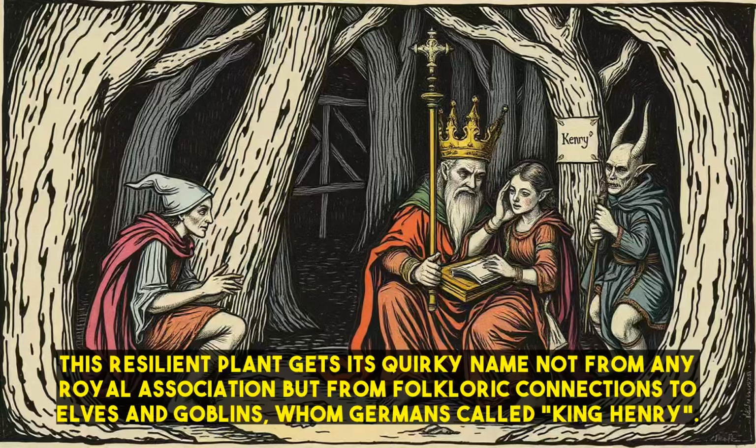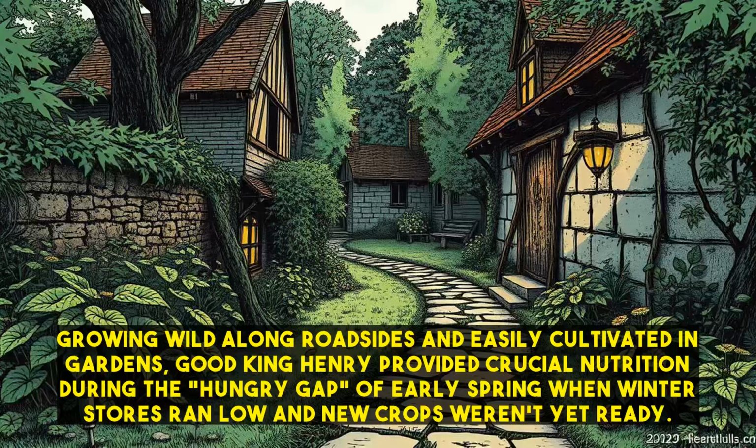This resilient plant gets its quirky name not from any royal association but from folkloric connections to elves and goblins, whom Germans called King Henry. Growing wild along roadsides and easily cultivated in gardens, Good King Henry provided crucial nutrition during the hungry gap of early spring when winter stores ran low and new crops weren't yet ready.